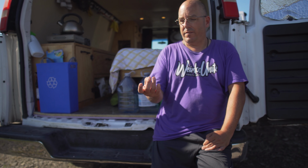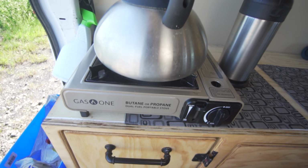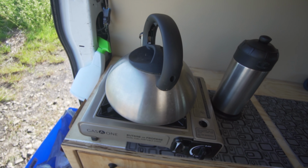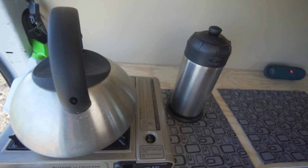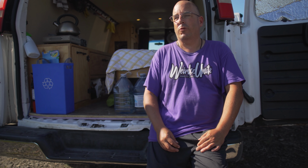There's two kinds of van lifers out there, right? You got the people that are in vans because they have to be in vans and they want to get out of them. That's not really a lot of fun. But when you choose to be in it and, you know, make it your own, it's the most freeing feeling you can imagine.